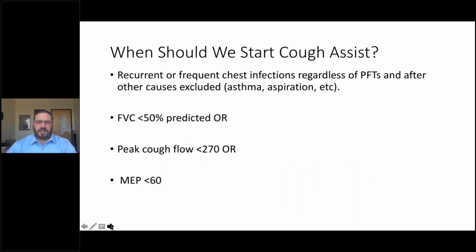So when do we start cough assist? So we start cough assist either based on numbers or based on frequency of chest infections, regardless of pulmonary function tests. And if I'm starting cough assist in an ambulatory patient, then I'm thinking, what else is going on? Is there asthma? Is there aspiration? Is there something else for this kid that isn't just muscular dystrophy? So usually we're starting this in the non-ambulatory phase.